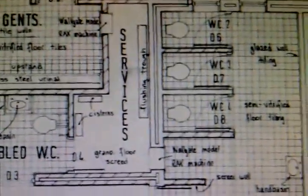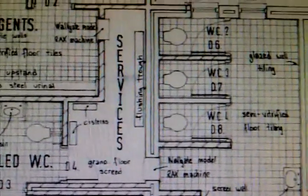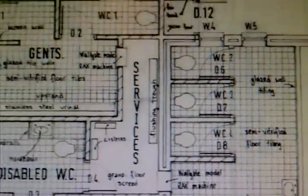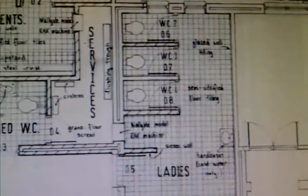It's twisted pipe, I should know because I filmed it. Doesn't say if these are high level concealed. They might well be. Obviously the urinal one would be. But yeah, it's a concealed Flushing Trough in the ladies. So we've gone from 1957 to 1974 and now 1982. They were still having Flushing Troughs being concealed at the time.